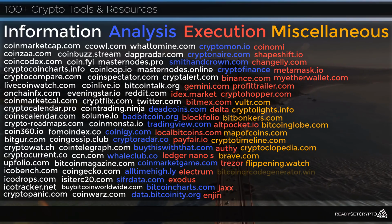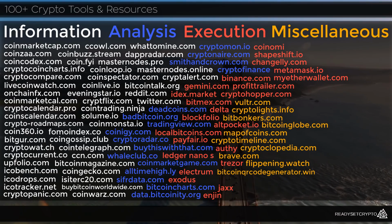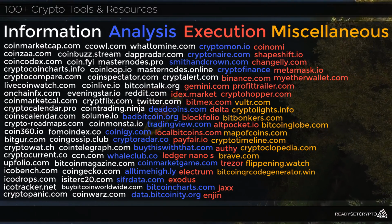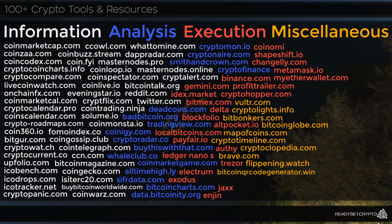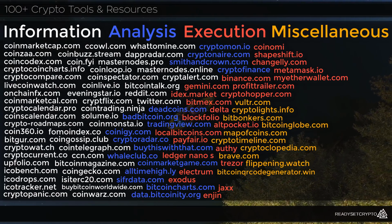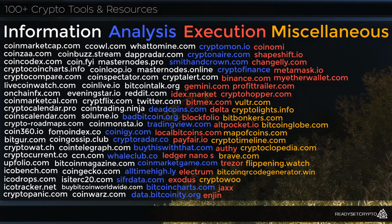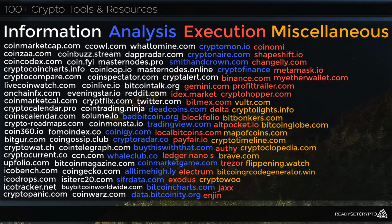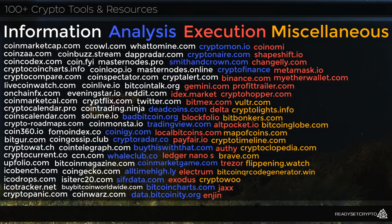After that, we have bitcoinqrcodegenerator.win. With this tool, you can instantly generate QR codes for Bitcoin, Litecoin, Ethereum, or Dogecoin, making the process of handing out your public key much easier. Next, I really like the WordPress plugin CryptoWoo, which allows you to accept Bitcoin, Dogecoin, Litecoin, Dash, and Bitcoin Cash payments in WooCommerce, one of the most popular e-commerce solutions for WordPress.